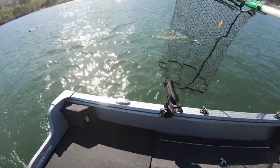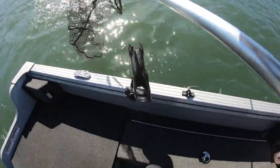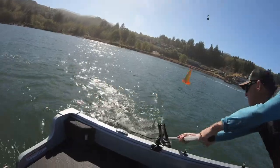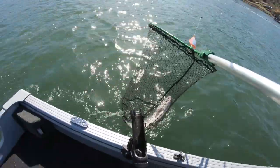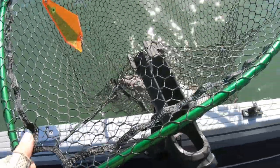You want me to go this way or behind? Scoop him, scoop him. Hang on, no, it's Coho, his upper lip's gone. I got the net. We won that round. It's a big fat Coho.